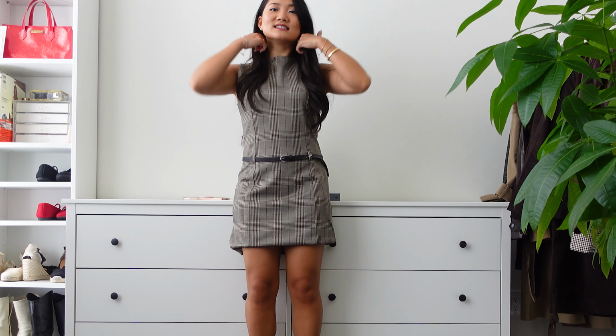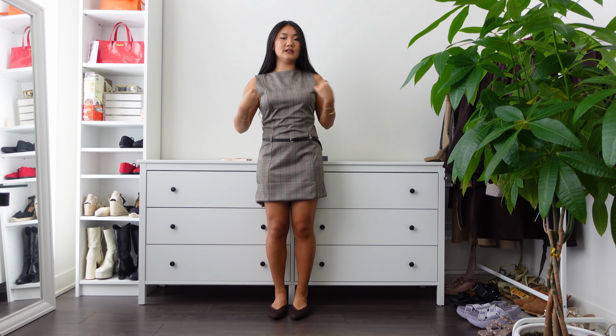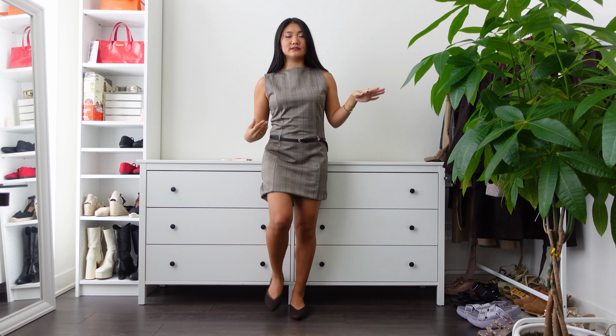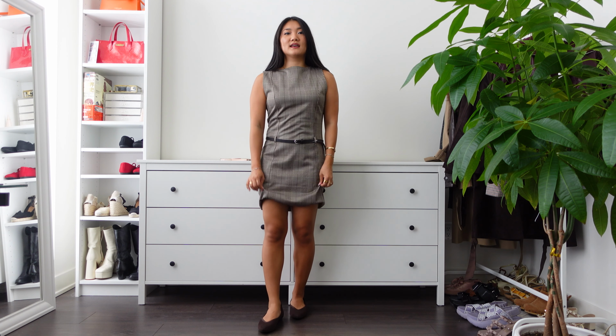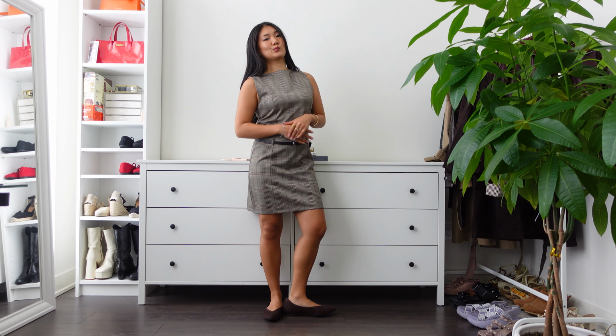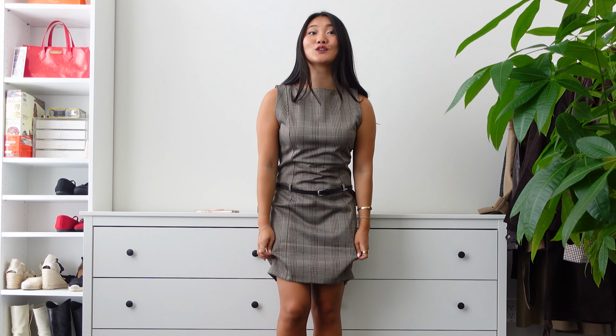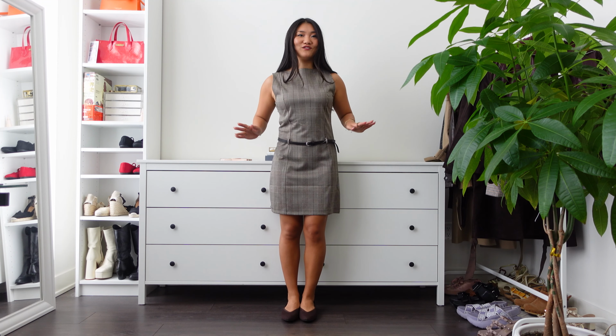I think good. Because if this is the length, it's definitely giving less office vibe, right? I mean, obviously in the office you can probably wear a turtleneck underneath to cover shoulders, or a blazer over, and tights of course. But even without it, it's giving office vibe on my body. Good or bad, I'm not saying it's bad, but it doesn't look trendy. That's what I'm trying to say.